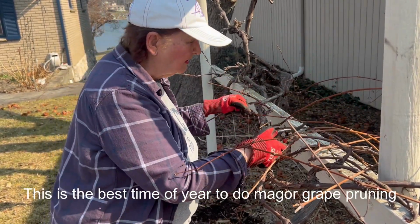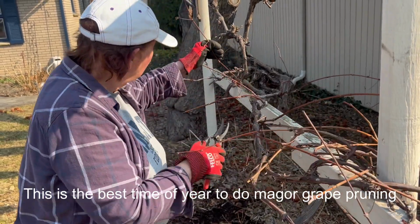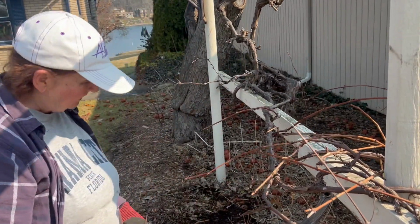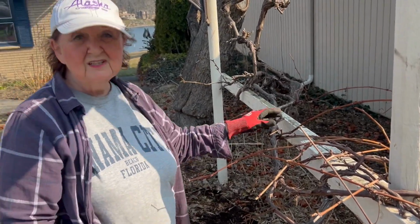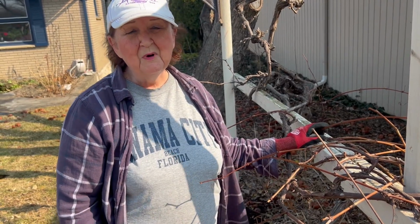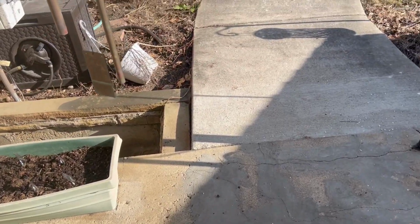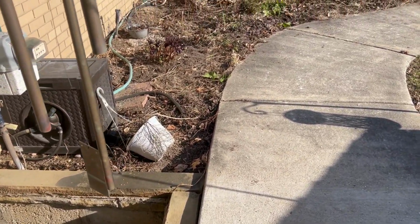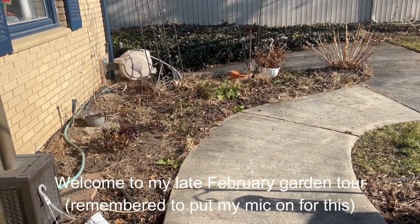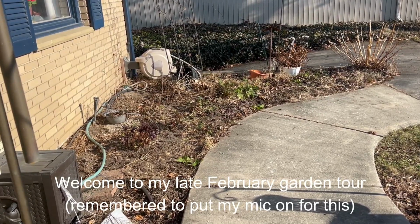That one's definitely heading in this direction. And I'm just going to continue on cleaning these, and I'll show you what they look like when I'm all done.